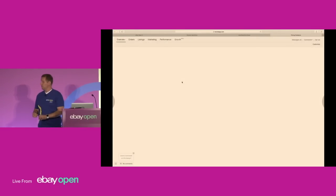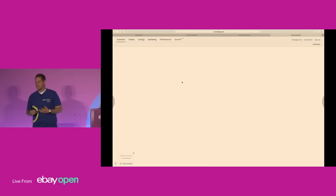This is really important because a lot of times as sellers, we list our item and then we don't change the price for months. Does anyone do that? No? Nobody's willing to admit it? I do that.